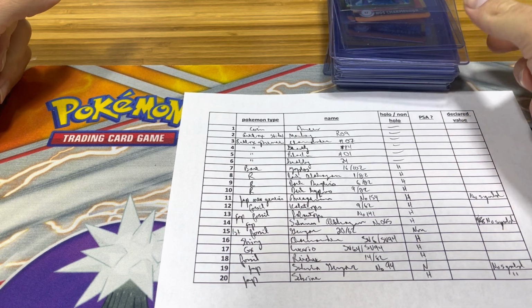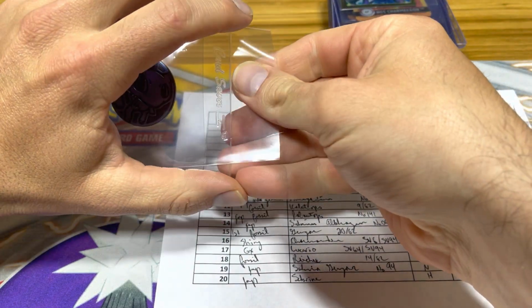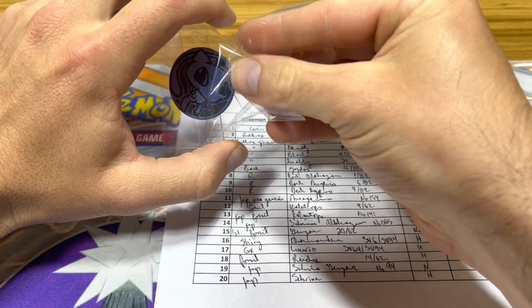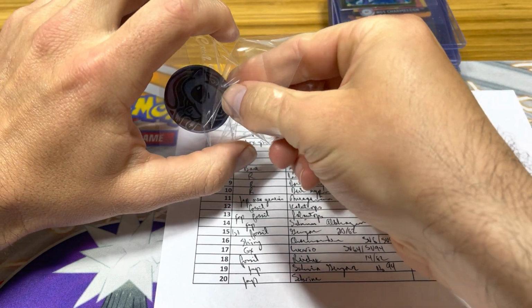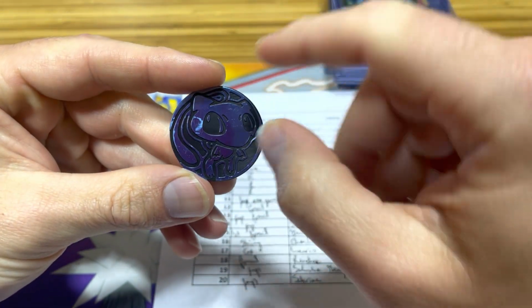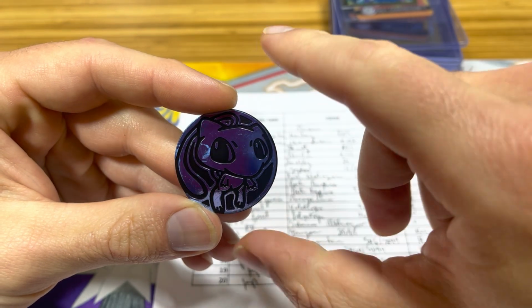Now, of course, one of the items that we are starting with is a coin. This is a Mew coin, and yes, you can get coins graded, or at least I know by the PSA you can. They will put them in a little case that holds them still and steady. Now, the issue I have with this coin is, of course, there is some marking on the face of this Mew, so that definitely brings it down.